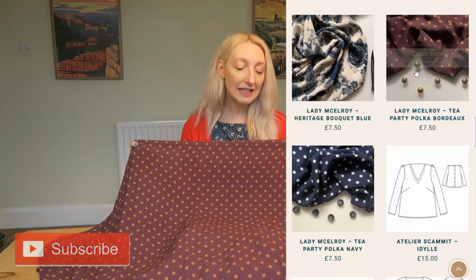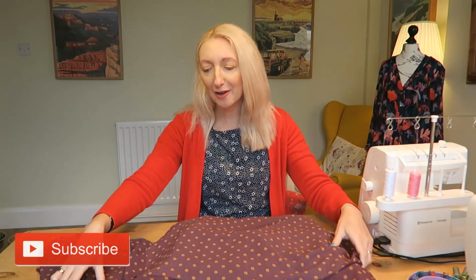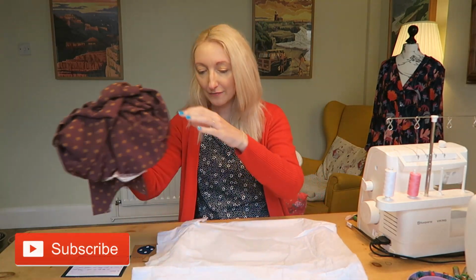I just saw this online and it just called my name, like I really needed to have that. I thought this colourway would work really nice with my hair and skin tones. I just really had to have that. So yeah, I've got that one. So that's the first one.